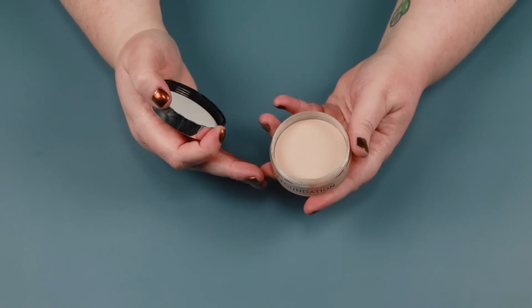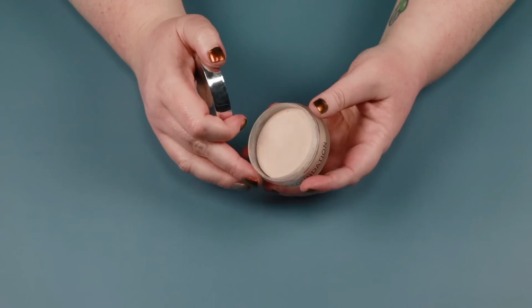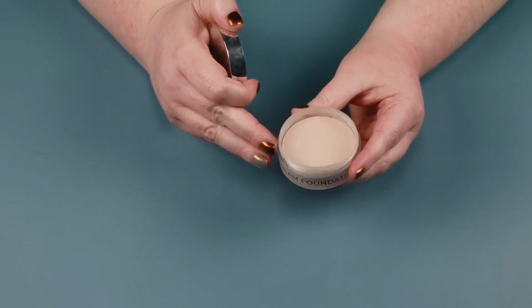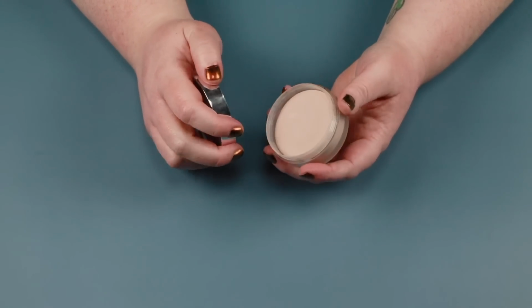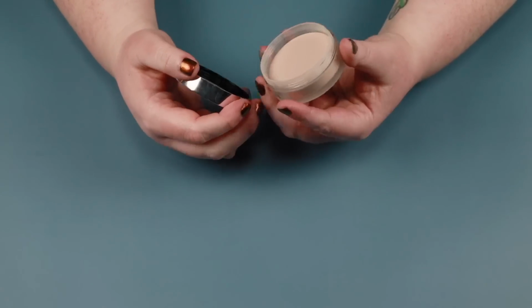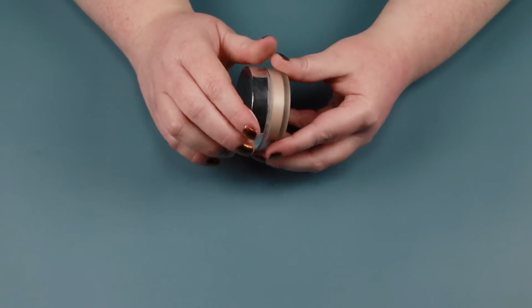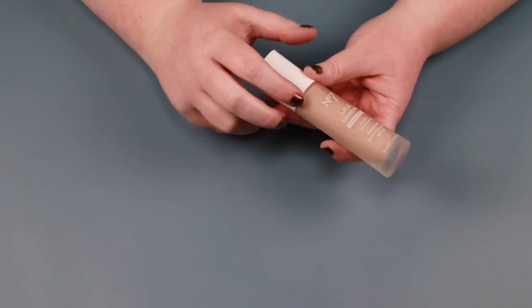Sometimes it looks a little cakey on me if I accidentally use a little too much, you know? So some days it's nice, some days it's not, but in all reality, there are so many things in my collection that I enjoy and constantly reach for time and time again. And this was okay. It just wasn't my favorite thing. So bye.